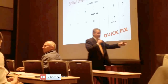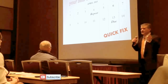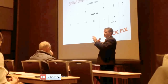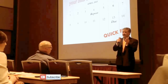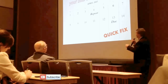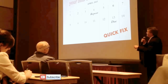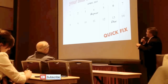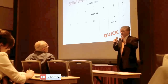So that's the reporting date, okay? That's the date when the information goes from Visa to the Equifax. That's the date we're talking about. So you want to have your balances down to 5 to 9% on the day before that goes. Okay? So if the due date is the 13th and the 4th is the reporting date, if you have your balance down on the 3rd, it records, and then you can pay the rest off on the due date if you want a zero balance, if that's important to you.